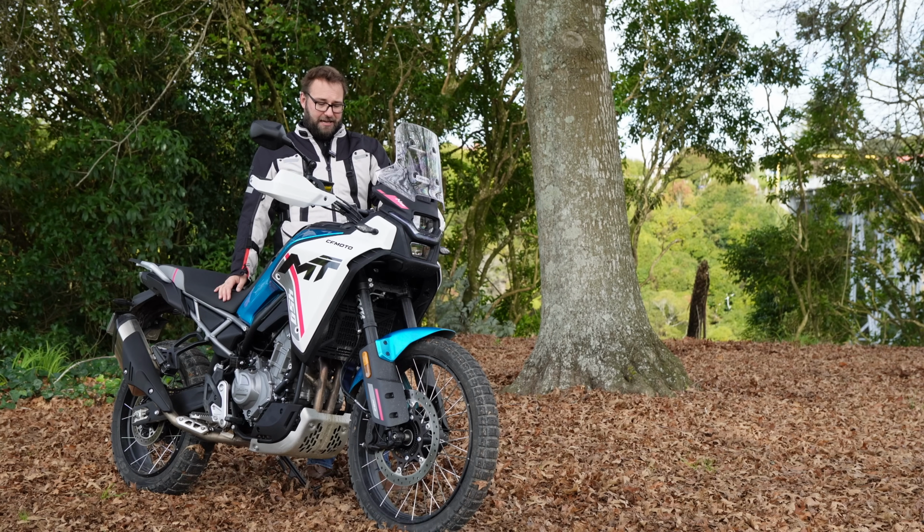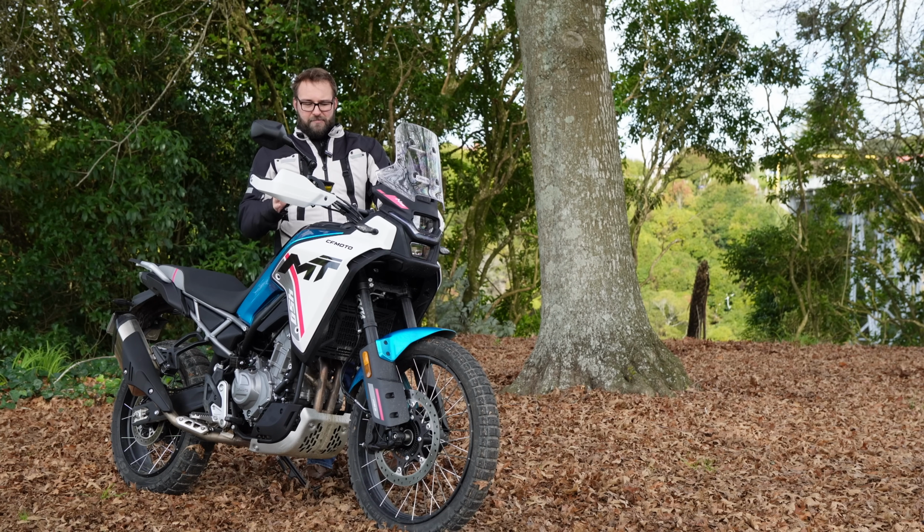I love that. I love that the buttons feel quality. They control the TFT nicely and easily. Your indicator switch here, nice, gives positive feedback, you know what it's doing. Overall, Cfmoto has done a tremendous job of not only producing an affordable motorcycle, but one that is really well put together.